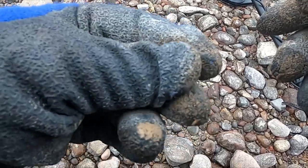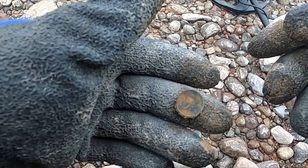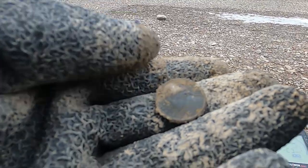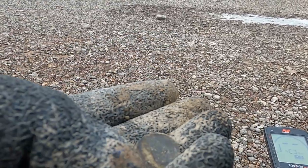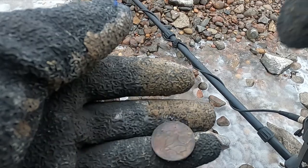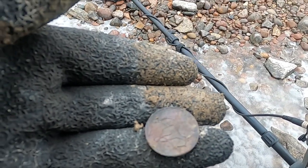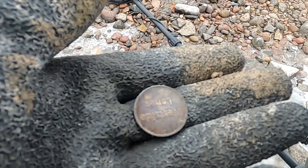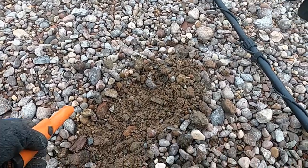So I haven't been showing you all the signals, obviously, but here's a dime. I skipped a bunch of pennies. All right, I got a nickel. Hey, I just got me a token. It says West Side Lanes. Probably not old, but I don't think it's from around here. Okay, I got a 21 here.